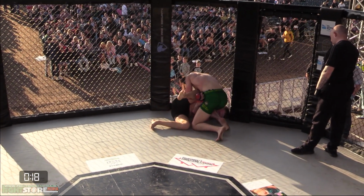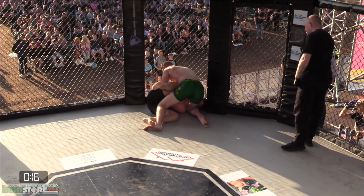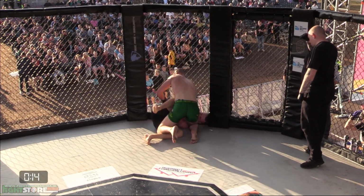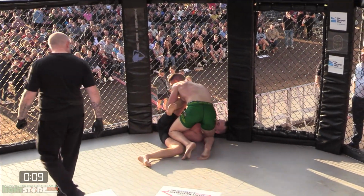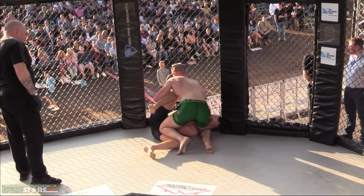As we've seen so often, the Kimura grip is not necessarily used for the submission. It can also be used to transition. It can also be used as a stalling technique, as clearly demonstrated by Mr. Aaron Wallace recently to us.